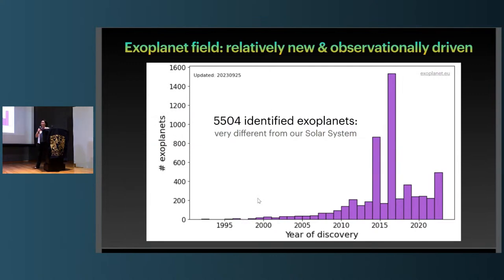So, the exoplanet field is relatively new. And importantly, it has been observationally driven. This means that since 1992 or 1995, when the first extrasolar planetary system was identified, we have gone from knowing our solar system as a prototype for a planetary system, to having two planetary systems in 1992, to having, as of yesterday, 5,504 known exoplanets. Importantly, the exoplanetary systems that are known are very different from our solar system.